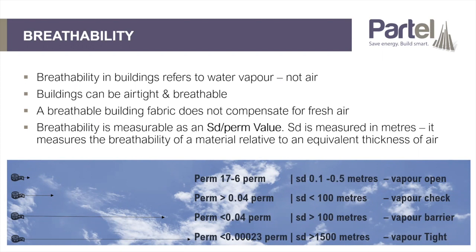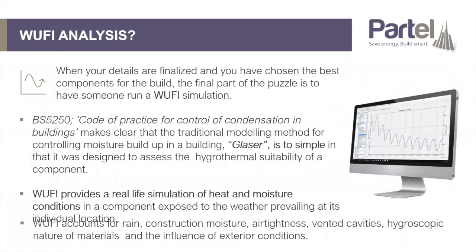So all of our products relate back to that, and you could probably also imagine that we want to set up our construction so it's layered correctly, so that it has the ability to dry. Normally, in your case, that's moving from low perm to high perm, becoming more vapor open as it goes to the outside. We rely on, and invest quite a bit of time in, WUFI analysis.